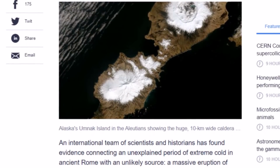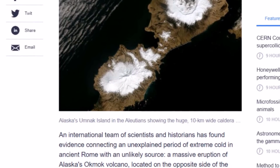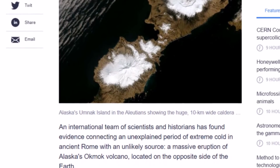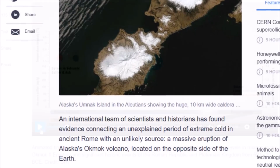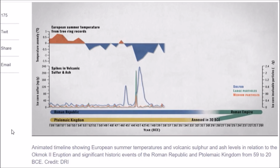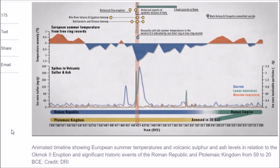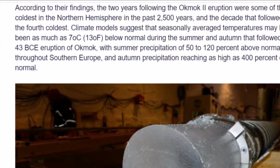It says an international team of scientists and historians have found evidence connecting an unexplained period of extreme cold in ancient Rome with an unlikely source, a massive eruption of Alaska's Okmok volcano located on the opposite side of the Earth. Here's an animated timeline showing European summer temperatures and volcanic sulfur and ash levels in relation to this time period. See right in the middle, we have an unexplained ash and sulfur content. Came from Alaska. 43 BC seems to be the eruption date.